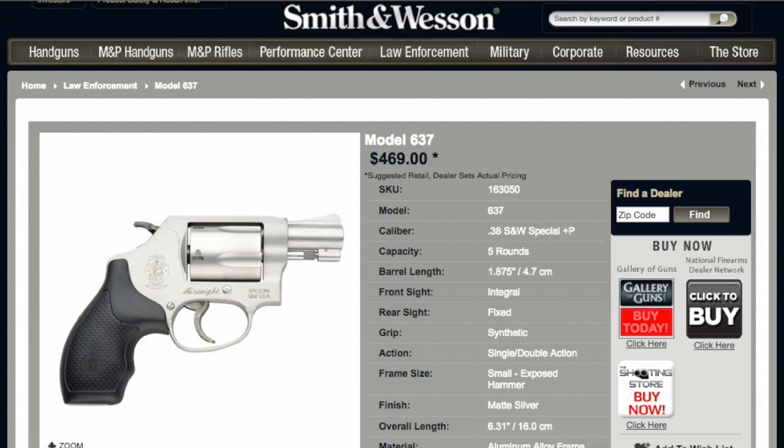Now, the reason this gun isn't number 1 on the list is because in the standard guns, the trigger isn't as good as it could be. It's still a good trigger, but their Performance Center guns have much better triggers in them. So unless you're buying the Performance Center gun, then it's not going to be number 1. And since you can't get the Performance Center guns under $400, this gun doesn't deserve the number 1 spot. But it does definitely deserve the number 3 spot on my list of best carry guns under $400.